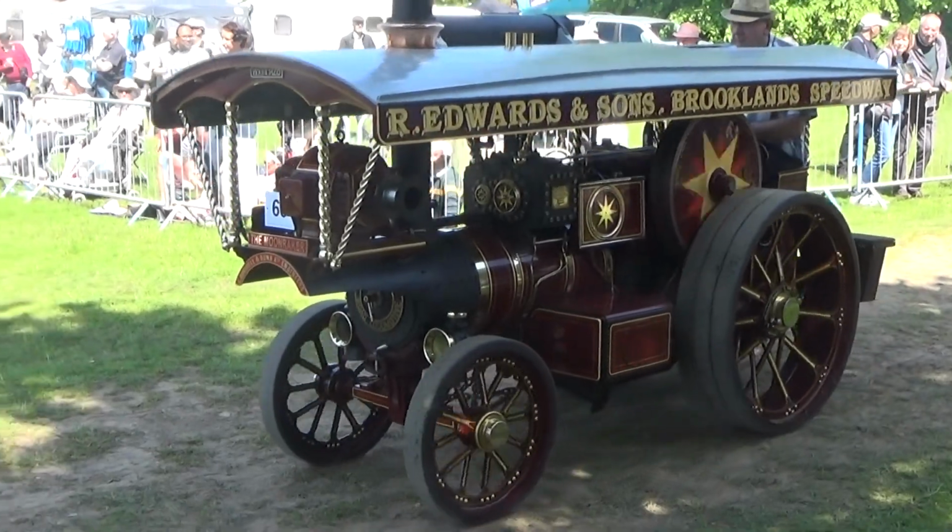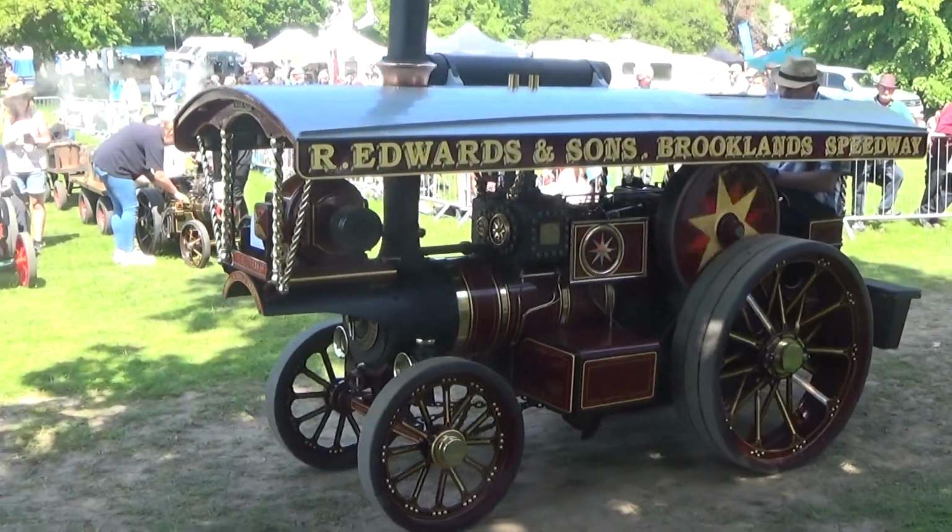This is followed by the 4-inch scale Foster agricultural engine, owned by Mr. Anthony Dillon.